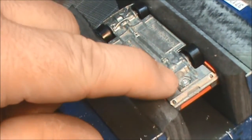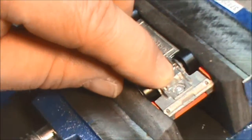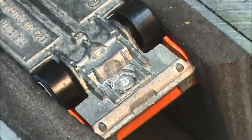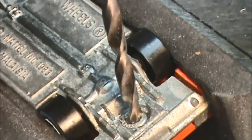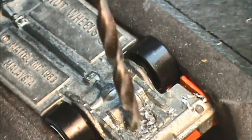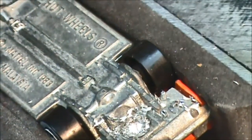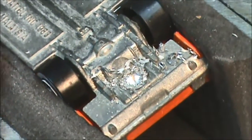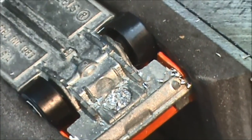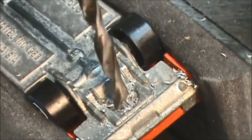Okay, now that we got a pilot hole in here, we're going to change to a larger bit, and we're going to try to take out the head of that rivet. And once we take that out, the body should just pop right off. You don't have to go hog wild, you just want to get that head knocked off. Okay, and of course, always wear safety glasses when doing this.